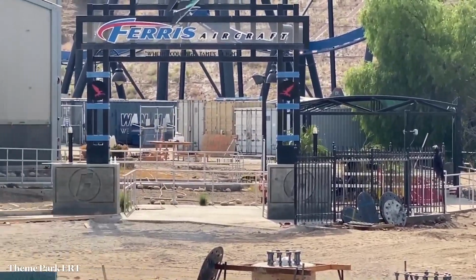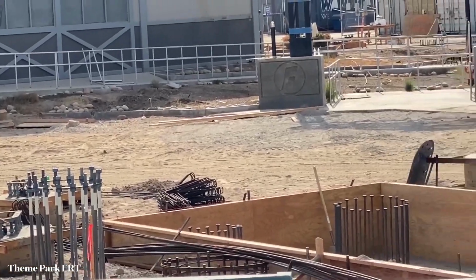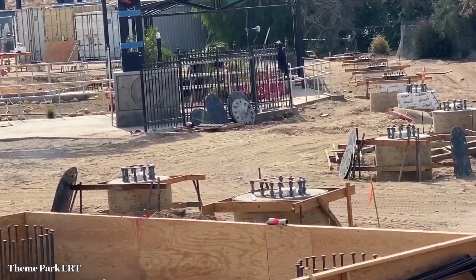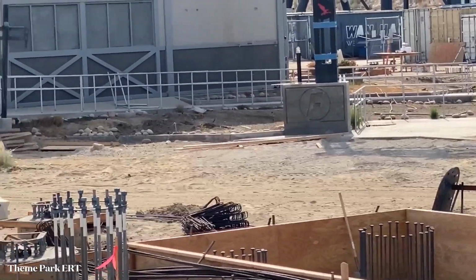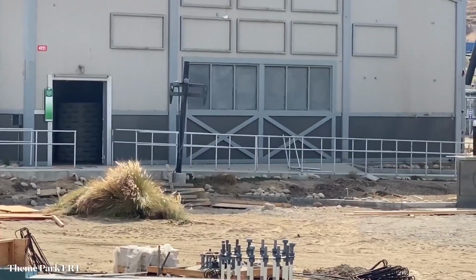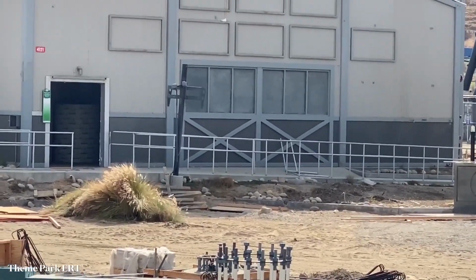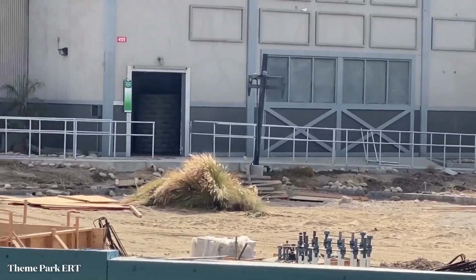Another big thing that you'll notice, it's kind of hard to see from here, there is a huge foundation that is being done over here. I can't see all the way into it, but it looks to be a huge cage in there. I'll try and get another angle, but we'll see. That's going to be a hard one to get.